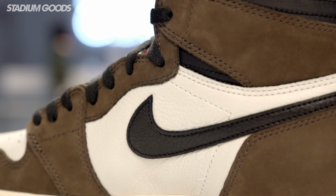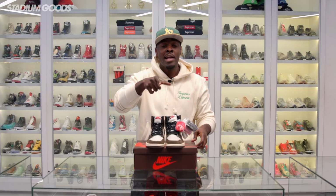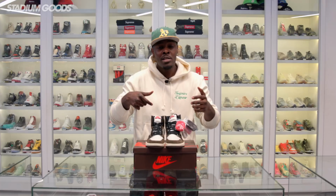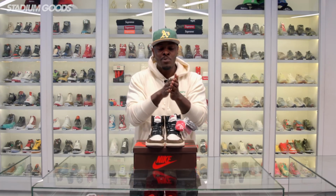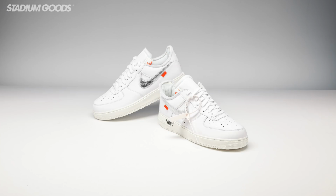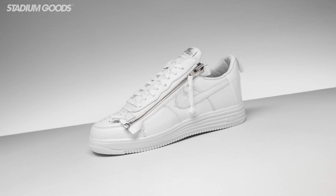So we first saw the Jordan Trunner, the Cactus Jack Jordan Trunner. I believe that was the first one. And shortly after was the Complex Con Air Force One. That was the Air Force One series where they had the Rockefeller Air Force One, they had the Off-White Air Force One, there was the acronym Air Force One, and also the Don C.